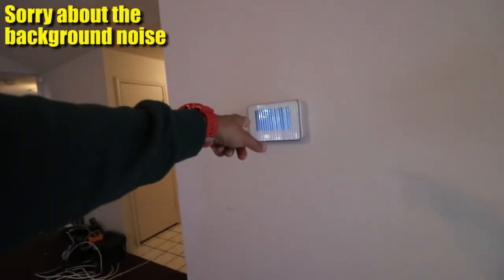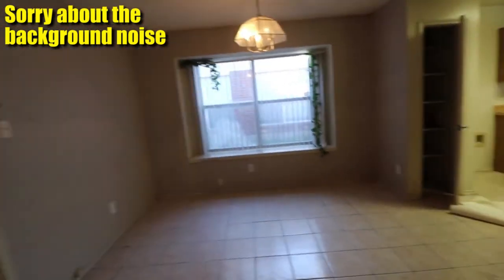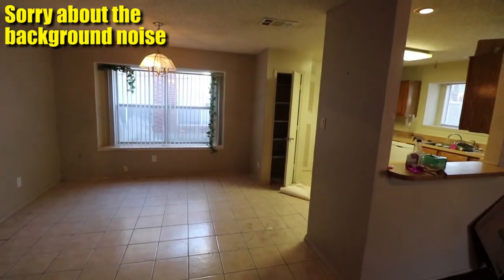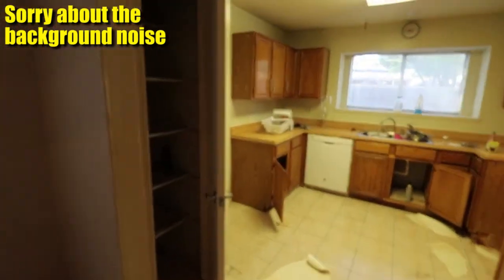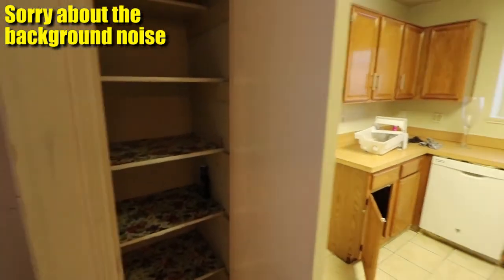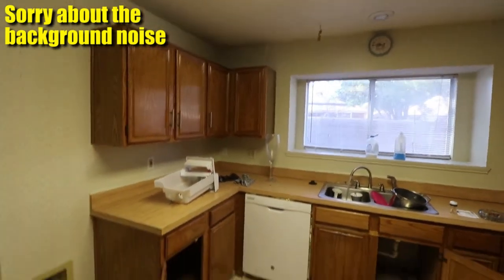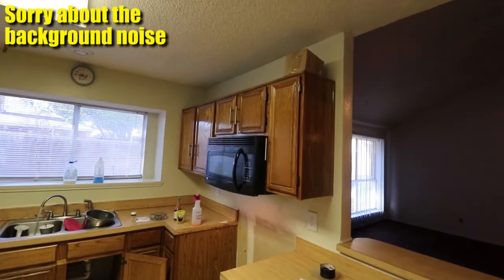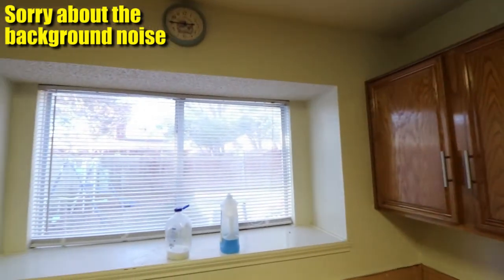Looks like it's got a modern alarm system installed here. And this is the kitchen area, the breakfast nook, which is a pretty large space. Walk in and you got your cabinets. Definitely not a walk-in cabinet, but enough for a small size home. Refrigerator space. Cabinets still look in decent shape. Microwave, missing the stove, so we'll have to replace that definitely.